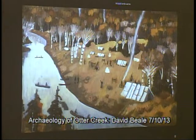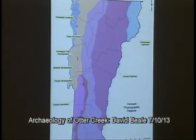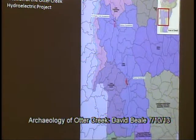This is a map of the impoundments. You can see the Huntington Falls development up here, and Belden's, which is a little lower, and then Proctor down there. Here's a drainage map depicting the different drainages existing in Vermont. You can see that all the developments are within the Otter Creek drainage, so everything tends to go down to the Otter and flow southward.